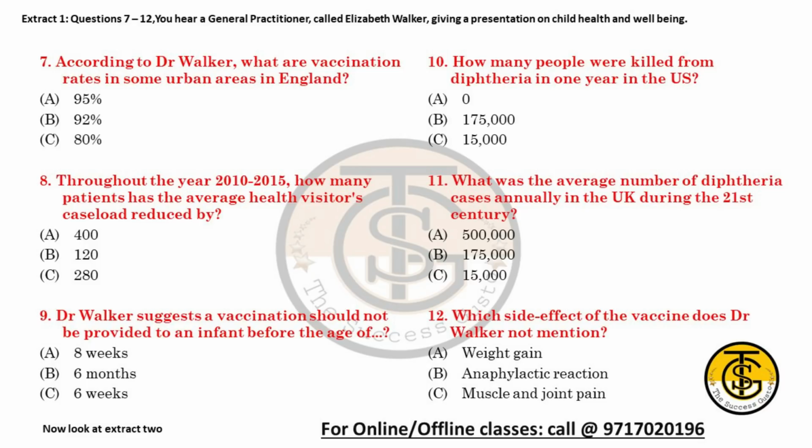Hello, my name is Dr. Elizabeth Walker, a general practitioner who specializes in child health and well-being. The topic I'm here to present today concerns vaccinations and the risks children face in their immediate and long-term future should their parents choose not to vaccinate them. Vaccination rates should be at 95% according to the World Health Organization, which would allow for herd immunity, whereby a disease will not be able to spread amongst a population.